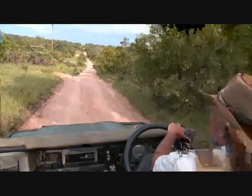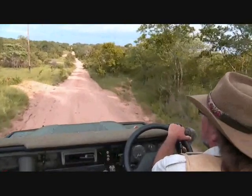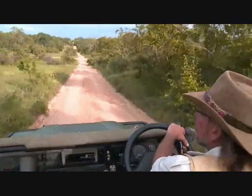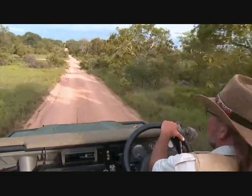Dip down, keep a picture because we're going quite a deep dip, going into the riverbed, and slowly maybe the signal will stay.